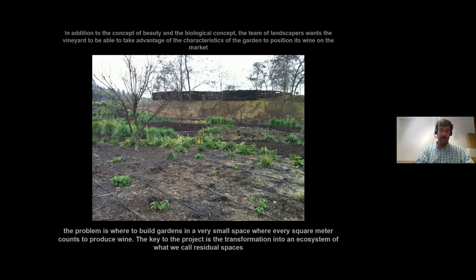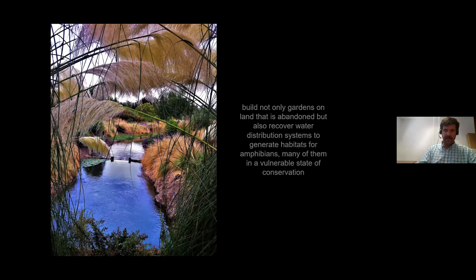interesting ecosystem, not just making gardens, but at the same time, we did a lot of work recovering all the water distribution system of the winery, because we wanted to regenerate as much habitat as we could, not just for the insects, birds, mammals, but also for amphibians, because most of the amphibians living in our Mediterranean system are in a vulnerable state of conservation. A lot of them are endangered. So we try to, at the same time, work with this water system.